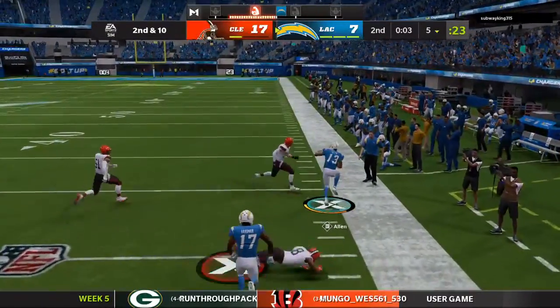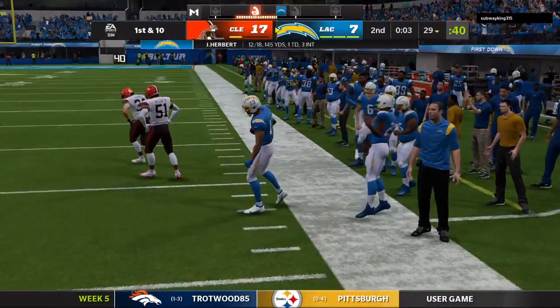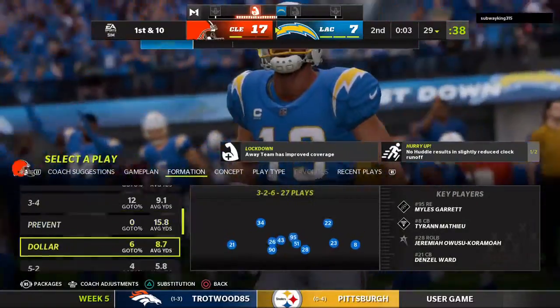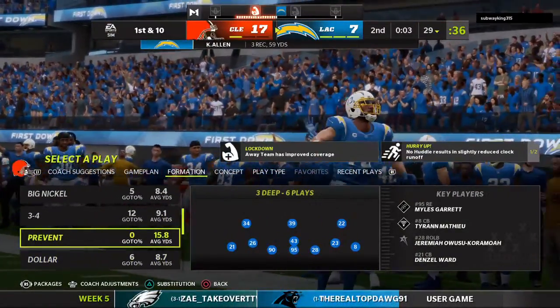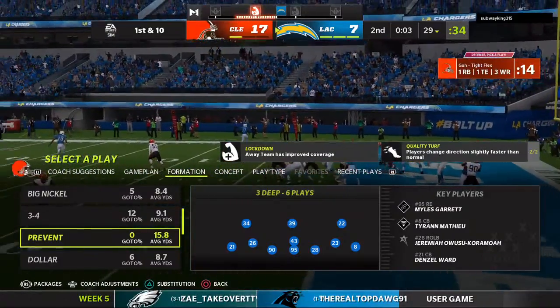Wide open. It's Allen, complete. And he'll be out of bounds just shy of the 30. They were backed up to start the drive, but how about that aggressiveness? Firing it downfield right away. Nice job there getting out towards what would have been their normal starting position.